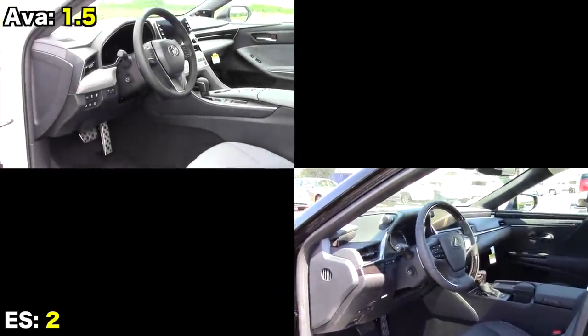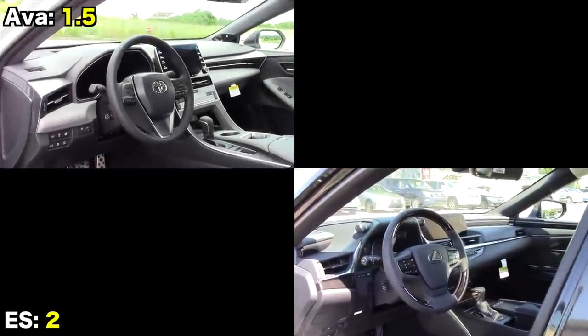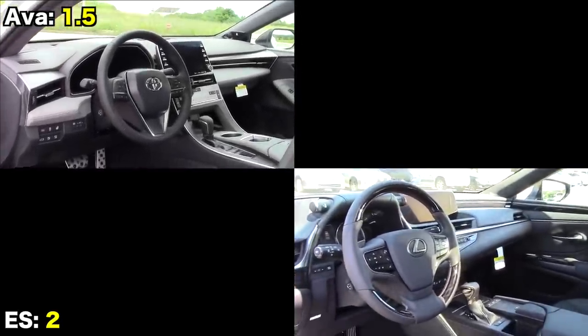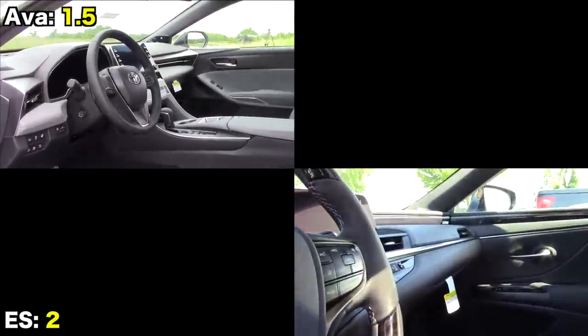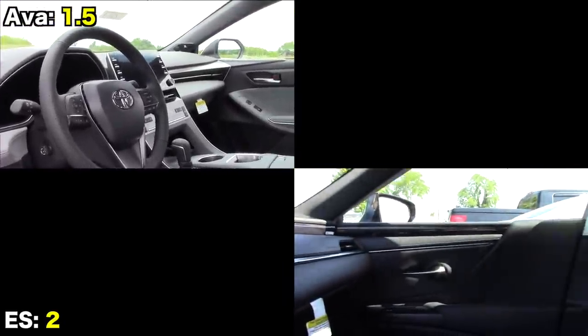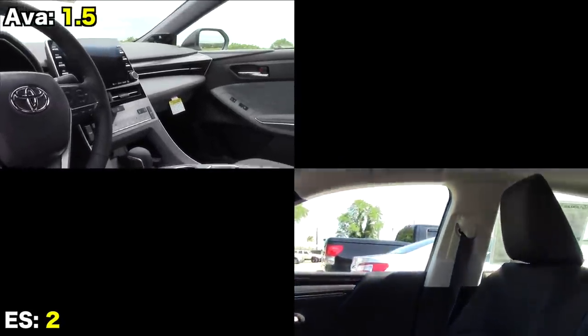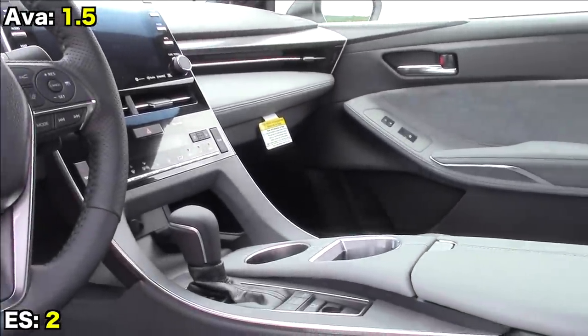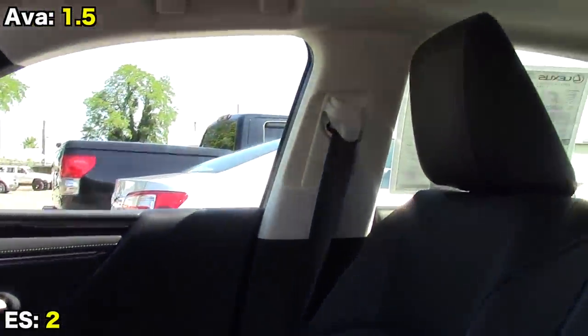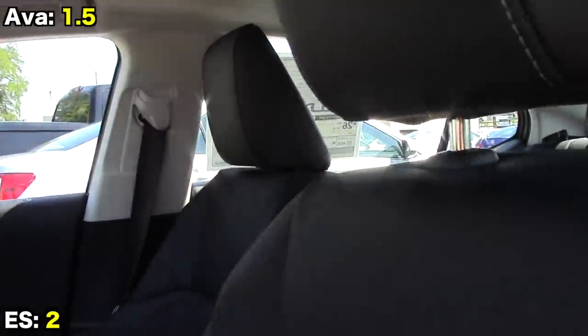So at first glance inside the cabins, you can immediately tell that any similarities that existed on the outside do not carry over to the interiors. The ES has a more traditional, rich, and classy appearance, while the Avalon goes for a more modern, geometric look. It is finished in gray with real aluminum accents, and the ES in black with linear espresso wood trim.